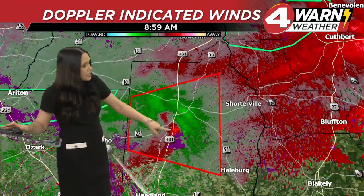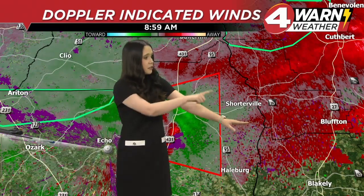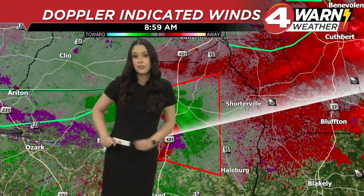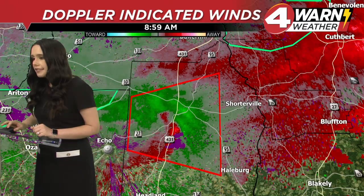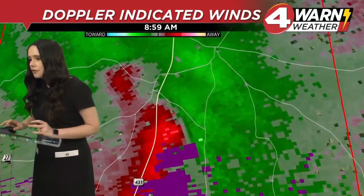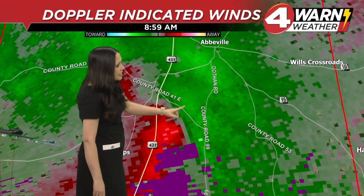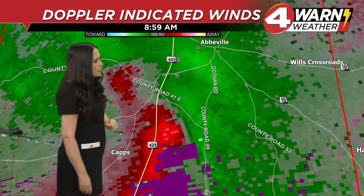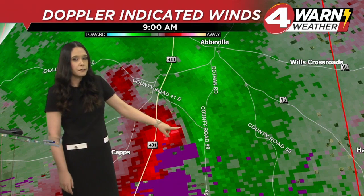That's where the rotation is at. So if it continues to move off to the east, that means it's going to go right to the south of Shorterville, Hellberg. This is going to stay to your north. So we're going to have to keep an eye on this storm. Let's zoom in closer here so we can really get some towns on here and some roadways. So County Road 41 East, County Road 99, Dothan Road, again, south of Abbeville. So right here is where we're watching for that area of rotation.